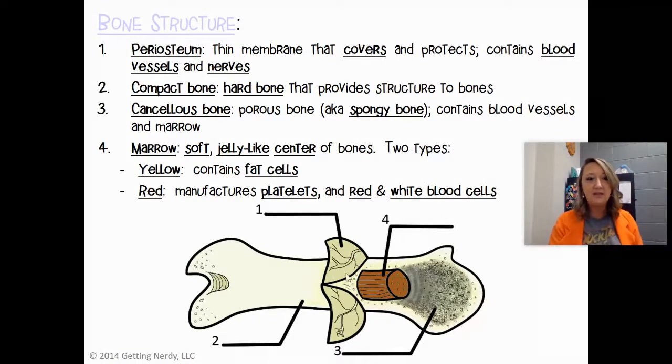You can see down here in the diagram, number 1, that we've put in some blood vessels and some nerves because we do have feeling in our bones. If you've ever broken a bone, you can speak to that and know that it definitely has some feeling, right? These blood vessels and nerves are very important for getting blood cells from the bones, remember, because they're made inside the bone marrow, to the rest of our body.